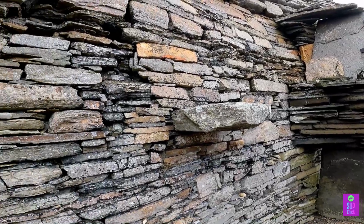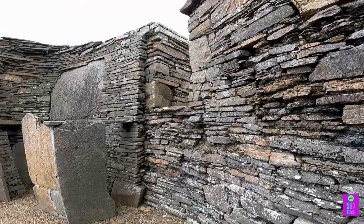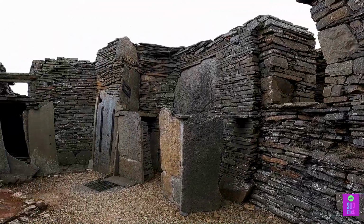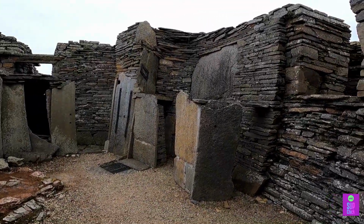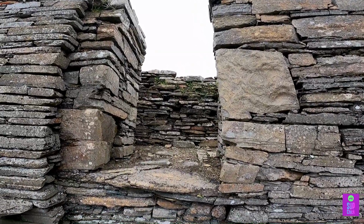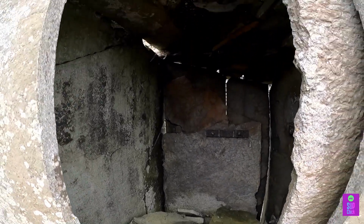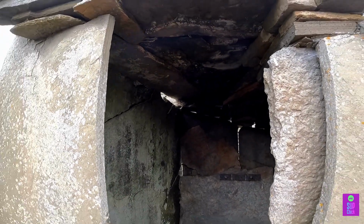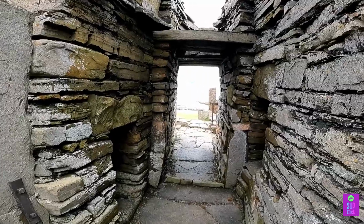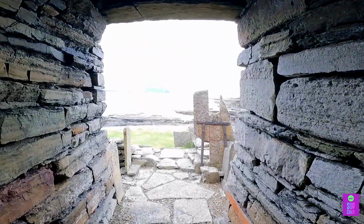Midhow was probably inhabited for centuries, and during this time, the use of spaces and the architecture changed. The ground floor has been clearly divided into 2 rooms of roughly the same size, but who used them and for what remains unknown. Brochs are amongst Scotland's most impressive prehistoric buildings. These stone roundhouses date from about 2,300 to 1,900 years ago and are found mainly in North and West Scotland.